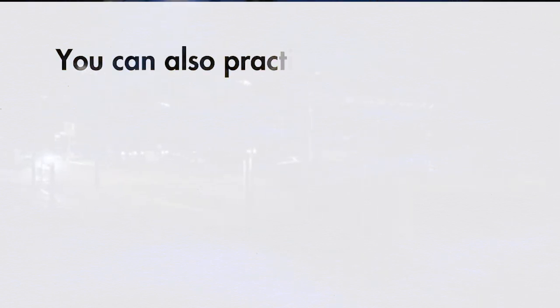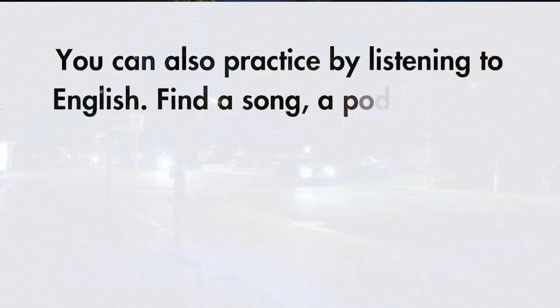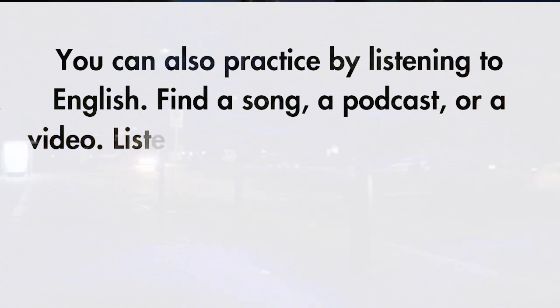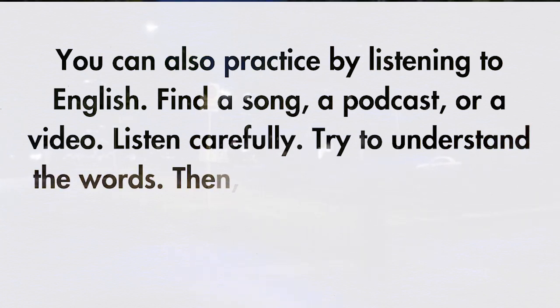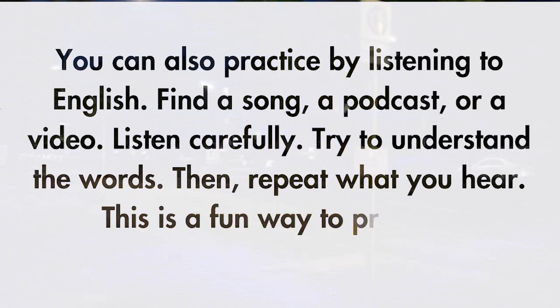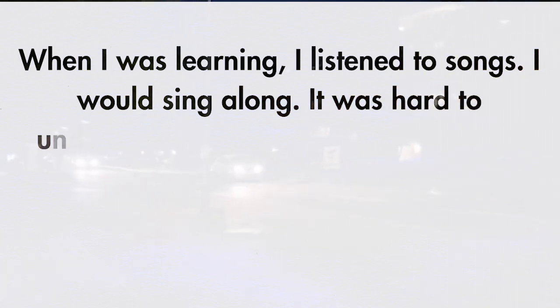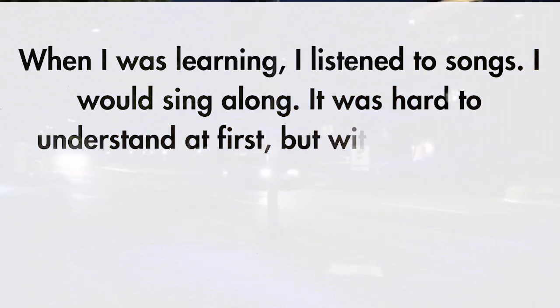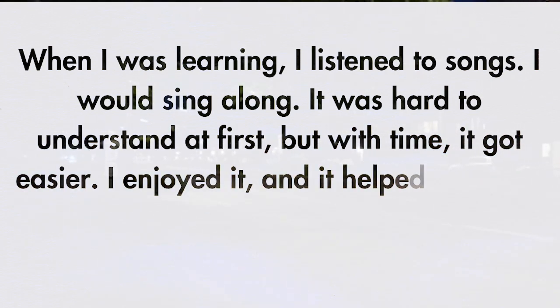You can also practice by listening to English. Find a song, a podcast, or a video. Listen carefully. Try to understand the words. Then, repeat what you hear. This is a fun way to practice. When I was learning, I listened to songs. I would sing along. It was hard to understand at first, but with time, it got easier. I enjoyed it, and it helped me a lot.